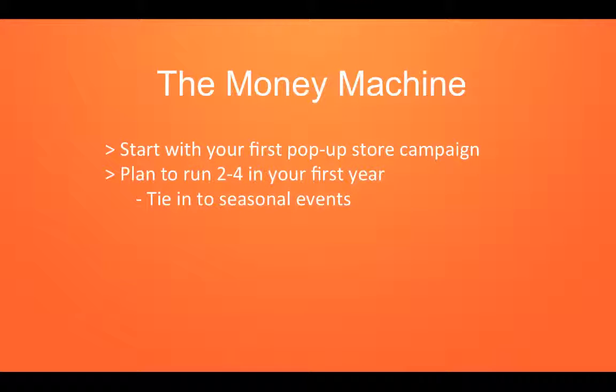That first pop-up store is going to be the hardest. It really will, because it's the learning curve. You're going to figure some things out. But if you take that knowledge that you learned from the first pop-up store and you apply it to your next pop-up store, you're going to find that it gets much, much easier.